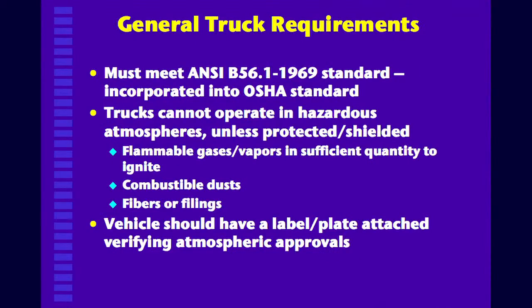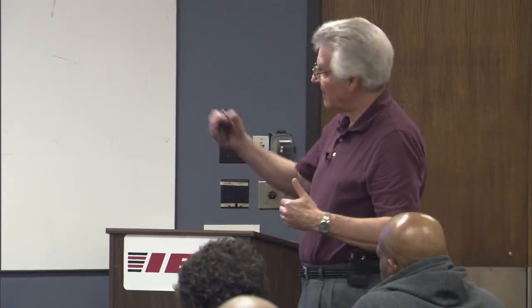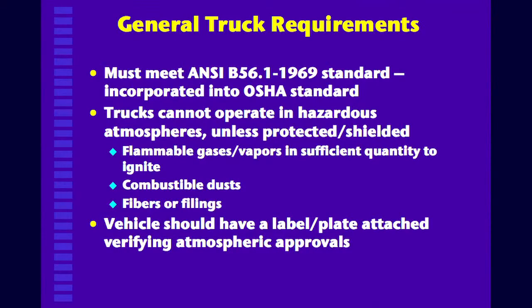Now notice what it says: standard incorporated into OSHA standard. OSHA has within it a regulation that says if we incorporate a standard into ours, you have to abide by that standard. So whatever that ANSI B56.1-1969 says, we have to do that.